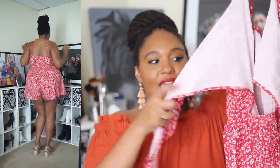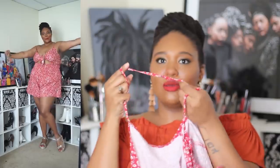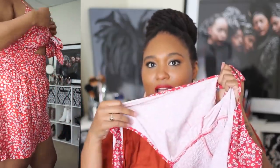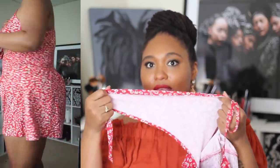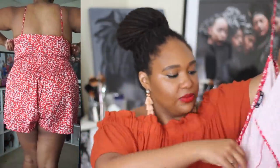So this is the back of the romper. You have the really nice, wide, elastic, stretchy piece that comes around your back, which makes it very, very comfortable. And then you tie these across your chest. It has spaghetti straps that are completely adjustable. The only thing I wish this had was for the inside not to be white, because when you tie the straps, you can kind of see the white. I really wish it was printed on both sides to eliminate that weird white thing going on. But, you know, that's just me.